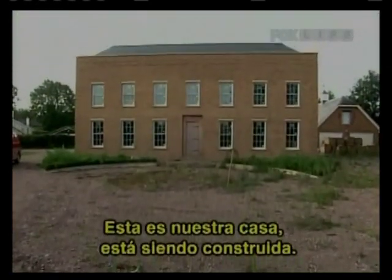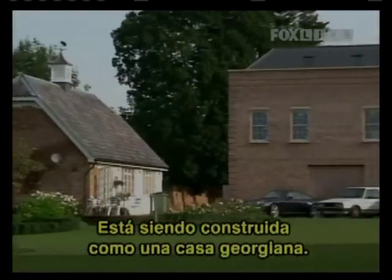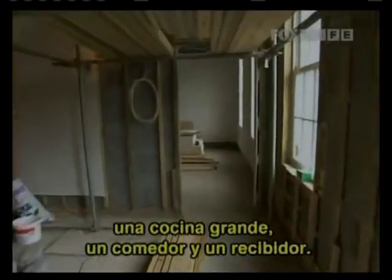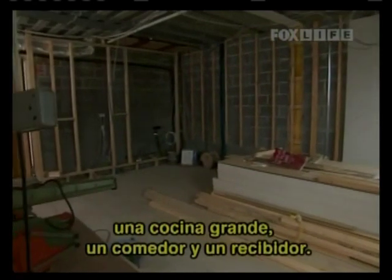This is our house that's currently under construction. It's being built as a Georgian house. It's got 4 bedrooms, 4 bathrooms, large kitchen, dining room and lounge.